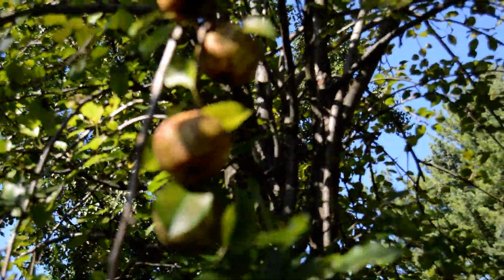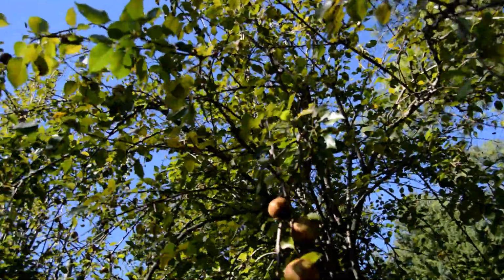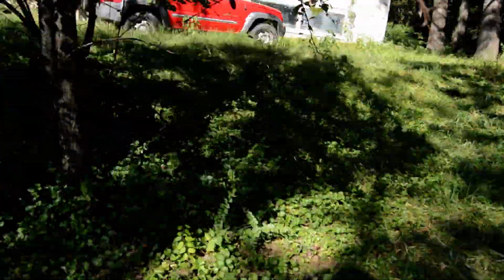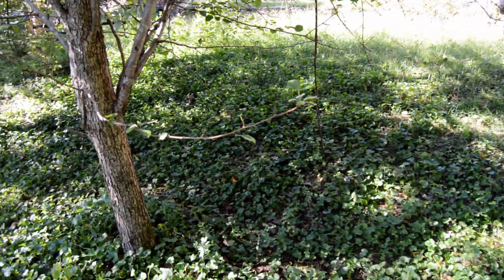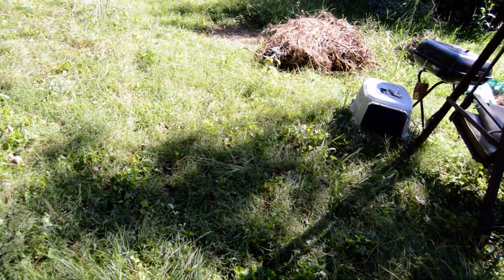Look at those pears. These trees were just loaded with them this year. And the ones that fell to the ground, the deer are eating every one of them. They come through every day. Later on, I'm going to see if I can get a good video of the deer back here enjoying.